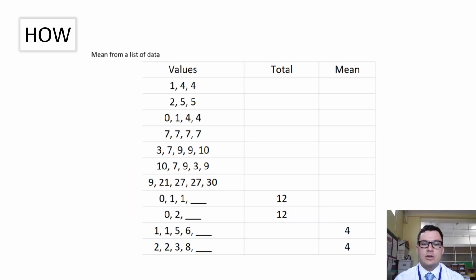Here is an example of the sorts of resources that we are trying to promote a little bit more. So you've got a completion table where we're going forwards to work out the mean, going backwards when we're obviously given the mean to find missing numbers. There is also links between questions. So for example, the first one and the second one, you can see I've just added 1 to all the values. It gives students a nice opportunity to discuss what's going on and obviously develop that deeper understanding as to how we're calculating the mean.